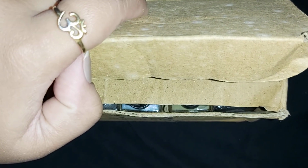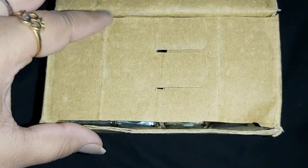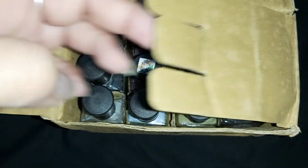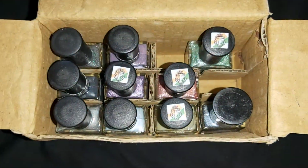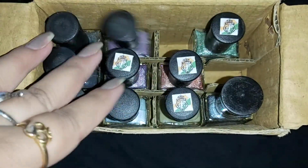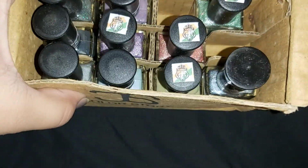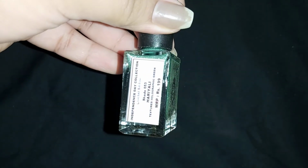Well, this is an Indian brand, and they are the first people to introduce linear holographic nail polishes in India. I don't know if you might have guessed it right or not, but it is La Roy. So I got these nail polishes from La Roy. I'll be sharing all the swatches afterwards.